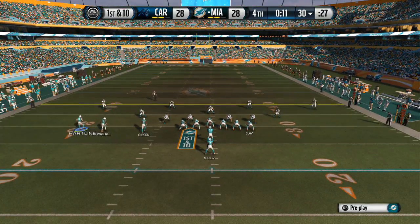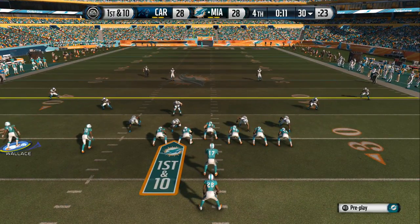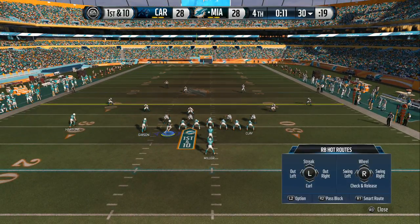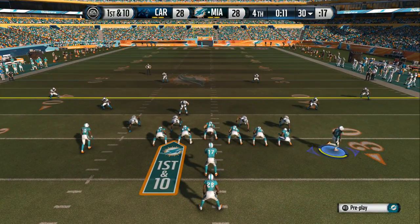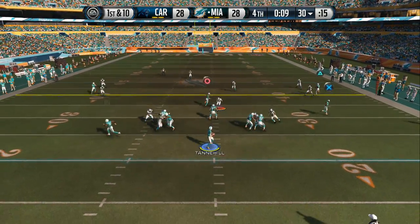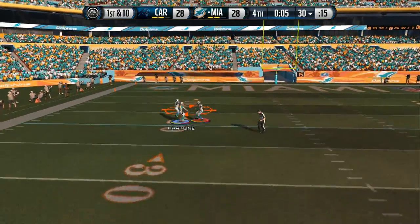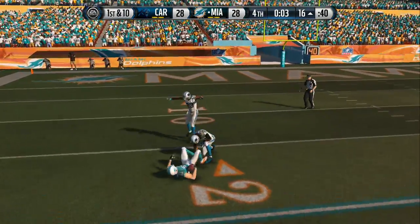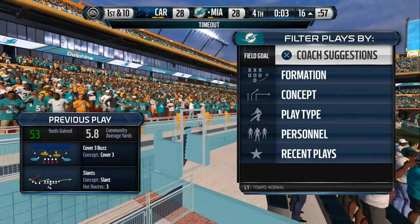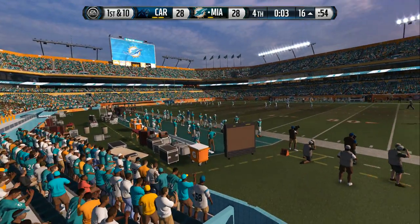The Dolphins pistol set here. The Dolphins will take the snap from the 30. Down the field. Makes the play. Met at the 16. The Dolphins with the timeout. They want to make sure they're on the same page for this final snap.